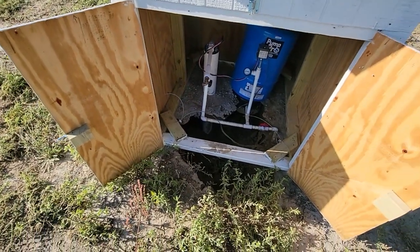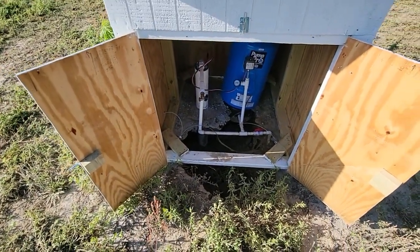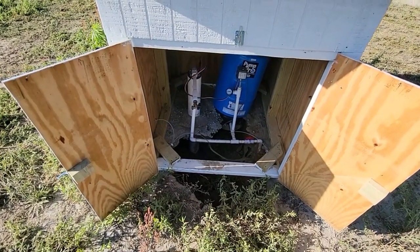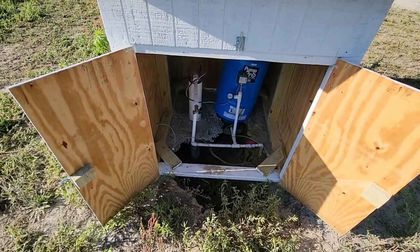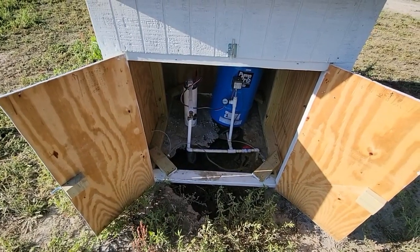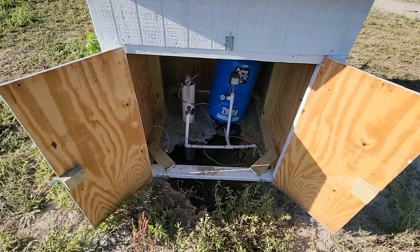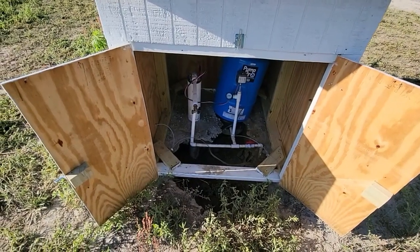Andrea called the people that installed the well, and they said, is your well on a farm? And we said yes, or we should say former farm. And they said, well, this happens sometimes. We'll come out tomorrow and we'll fix it.